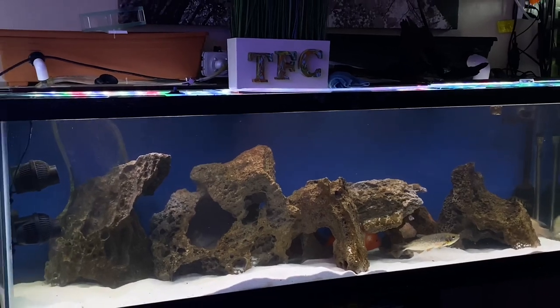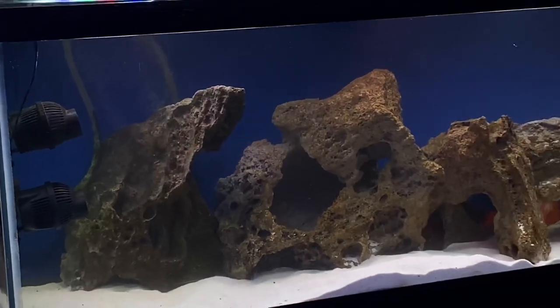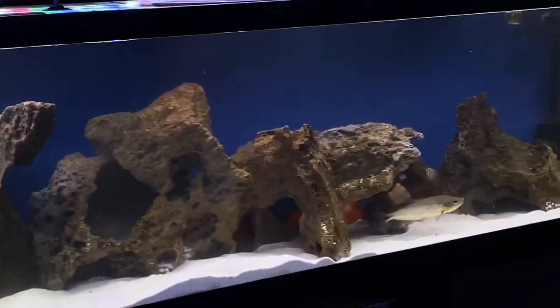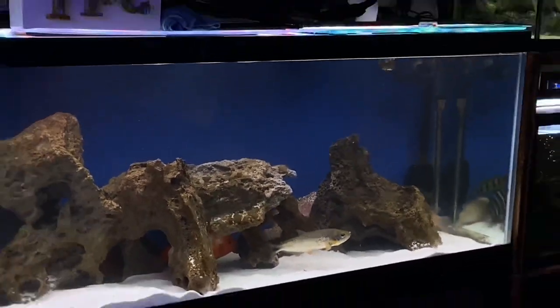So as you can see, we took out a lot more rock work. We stood that rock up right there. I decided to turn this one and make it more like a cave. So now it's like a little rock hallway type deal going on.